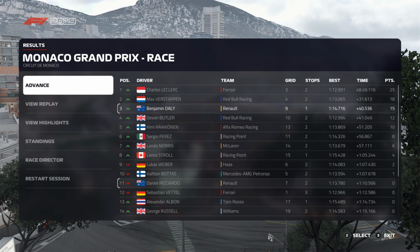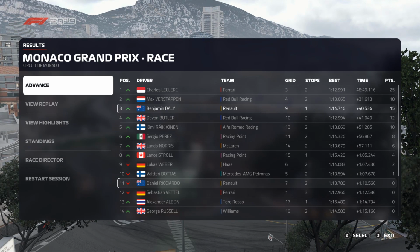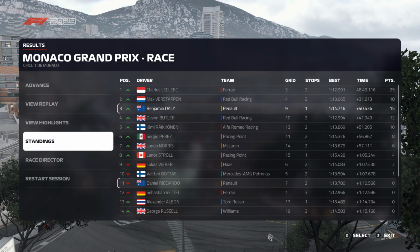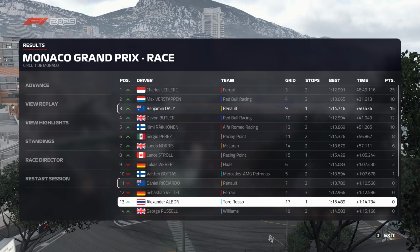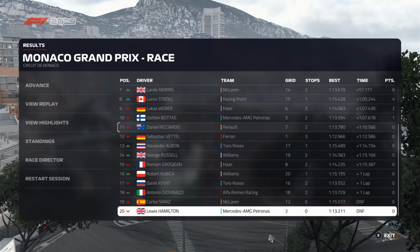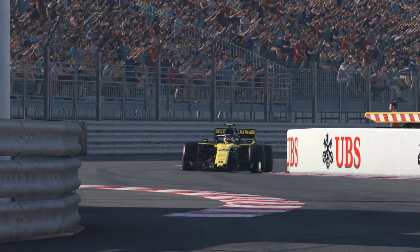Bottas' strategy was dreadful. I think he got caught up in the traffic. Sebastian Vettel self-destructed in this race as well. It was just an absolute calamity for his championship rivals, which sees Charles, I think, take the championship lead in this race. So yeah, absolutely ridiculous, this Monaco Grand Prix.